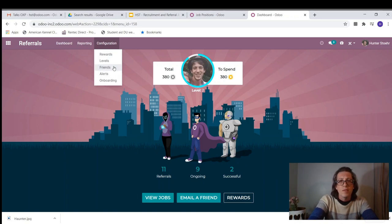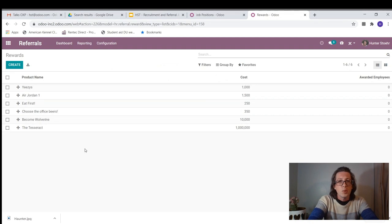So you can set all of the different options for how you want things to behave. I'm going to show you a couple of examples. You can click on rewards here, and that'll bring you to a list view where you can set up different rewards for your employees. You can set up the product name, so the reward's name, the overall cost in terms of points. It will show you the employees that have been rewarded, as well as the employees who, I believe, have the responsibility to dispense rewards.